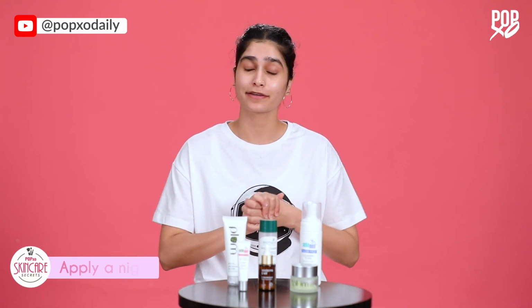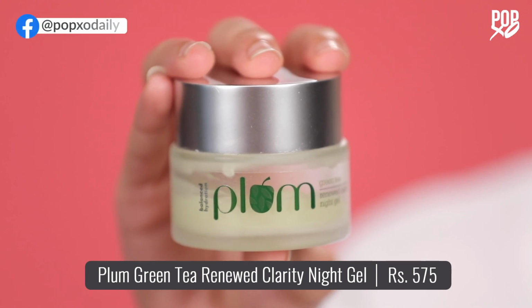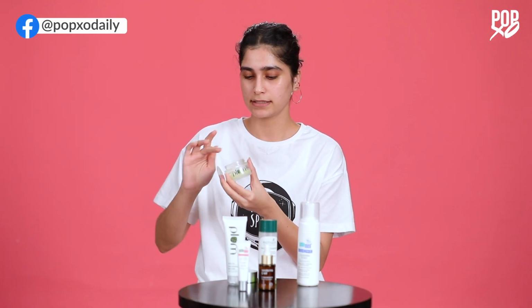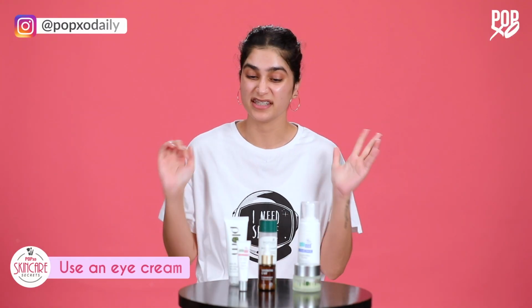Done. Moving on to the second last step in my nighttime skincare routine, I'm going to use this Night Renewal Gel by Plum. So what you do is you take a little bit, like a pea-size amount on your finger, and then you just dot it on your face like that. You spread it, and don't forget your neck. Then you dab. Done. Now on to the last step, yes.